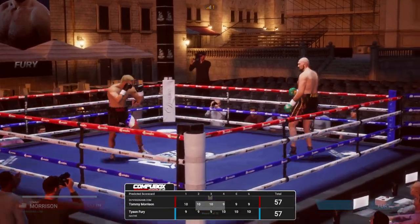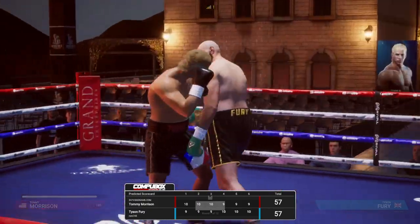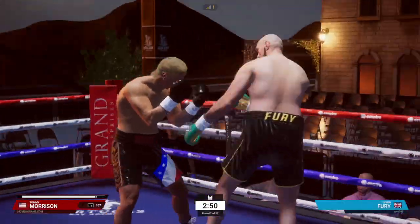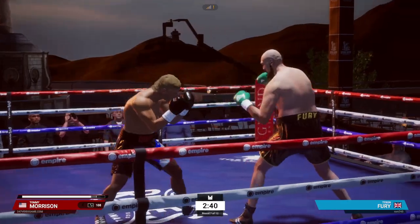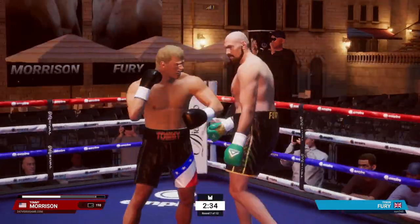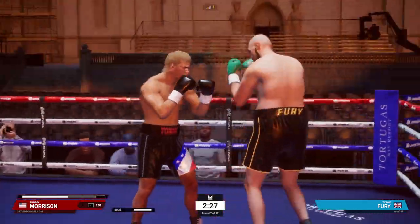Here we go, it's round 7. Let's see if they have a plan B after last round. How nervous would you get when you know you're facing a big puncher like this guy that can seriously hurt you? Sometimes when you get in there with someone that's so powerful, you've got to think. You've just got to be smarter than him. You've got to pickpocket him.